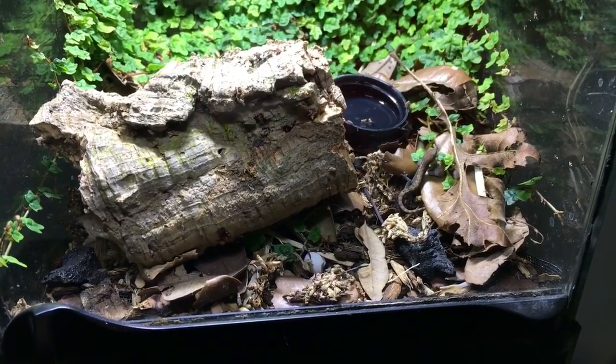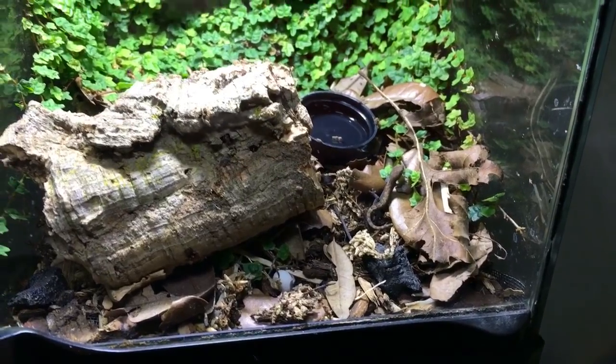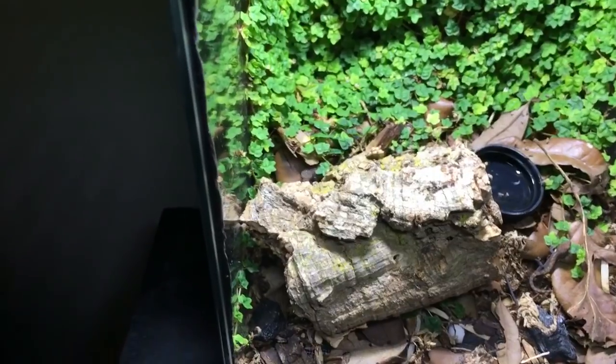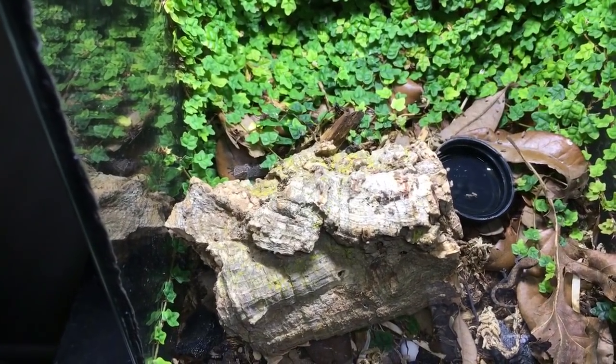Oh, there's one. Did you see her catch that one? That was a nice shot. She looks pretty hungry. Oh, I see the bigger juvenile back here behind the cork bark. I don't know if you can see its little head back there. That one's a quite voracious eater.